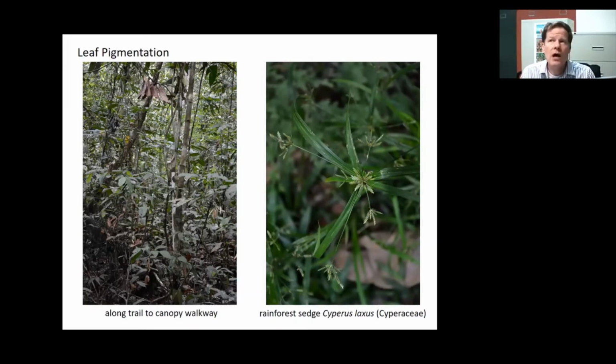So generally, the lower the light level, the higher the density of chloroplasts in the plants that inhabit these areas. So higher up in the canopy, sure, there are some trees that have deep green leaves, but the majority of them have a lower chloroplast concentration, and thus their leaves are not quite as green.